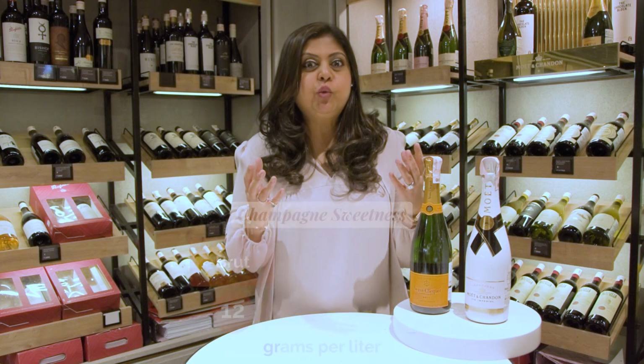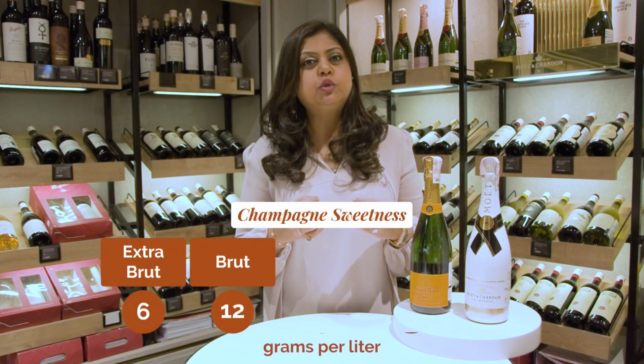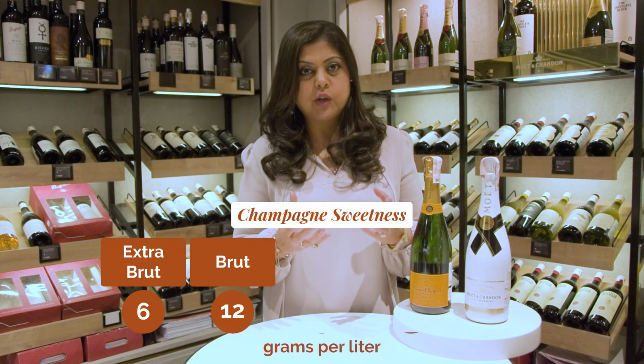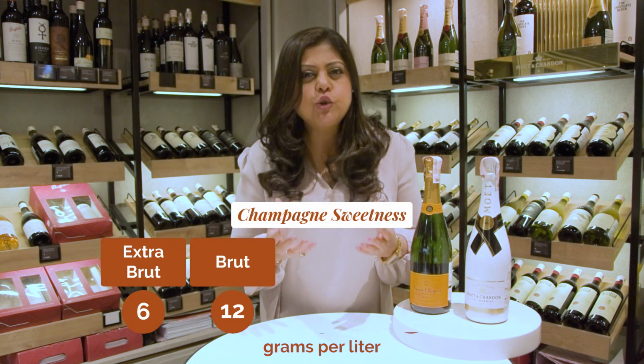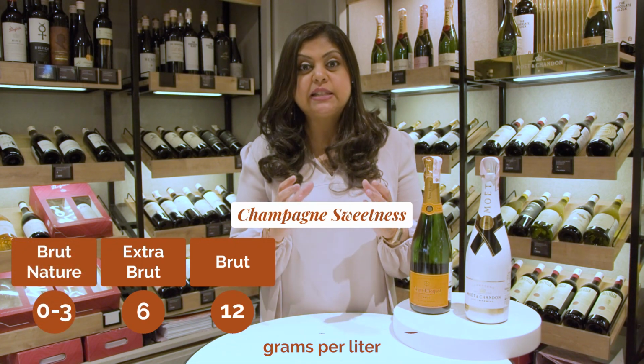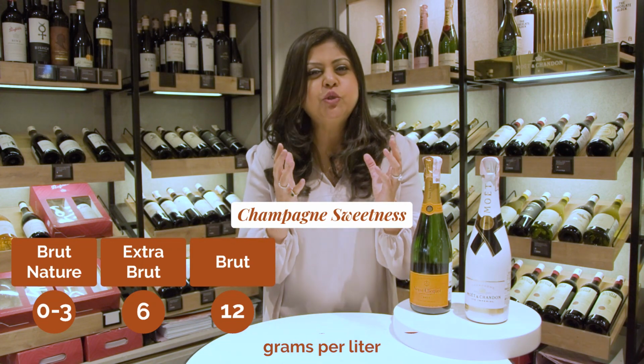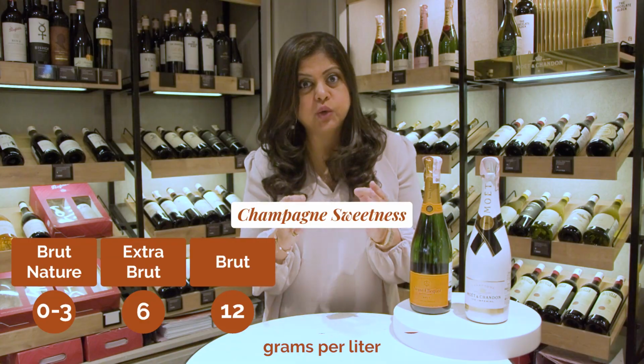So for example, if you read the word Extra Brut on a champagne label, it means that it could carry up to 6 grams per liter of sugar. And if you read the word zero dosage or Brut Nature on a champagne label, it actually means it may have absolutely no dosage, no sweetness, or maximum up to 3 grams per liter of sugar added to it. Now, generally zero dosage champagnes are very crisp, very dry, and because they have no sugar, guys, they're sometimes very low in calories as well. But I don't care so much about calories.